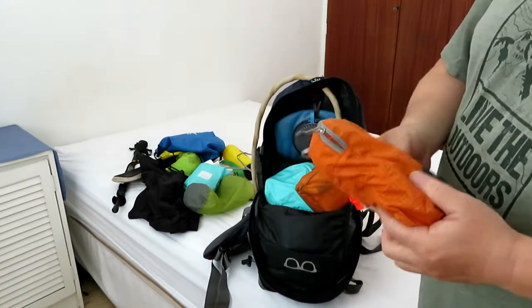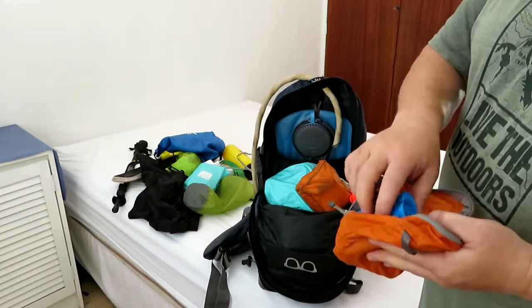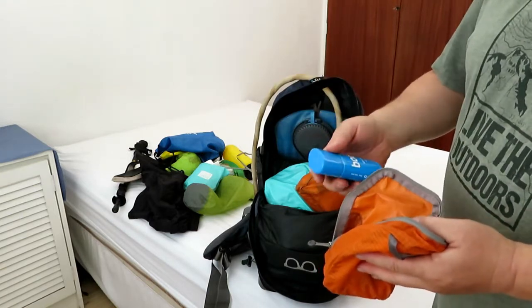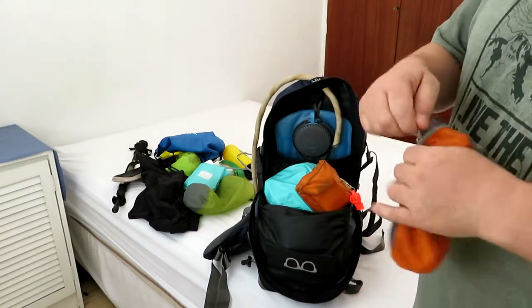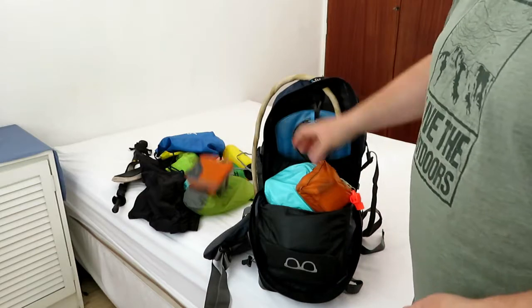This is my toiletry bag, toothpaste, just the regular stuff, suntan lotion. Although I used long sleeves and a big hat, I did use suntan lotion when I went for a swim in the sea, and I also used this Body Glide a lot for chafing. But there are a lot less items in this bag than what I originally did carry, so I definitely thinned out this bag to reduce the weight.